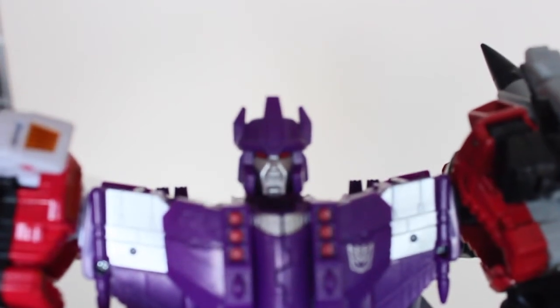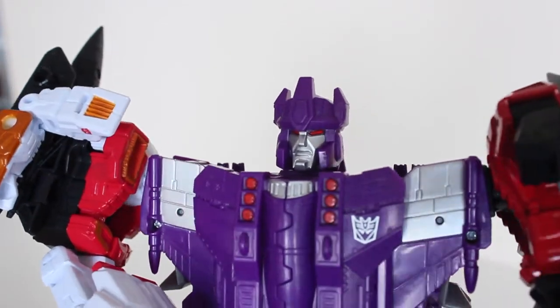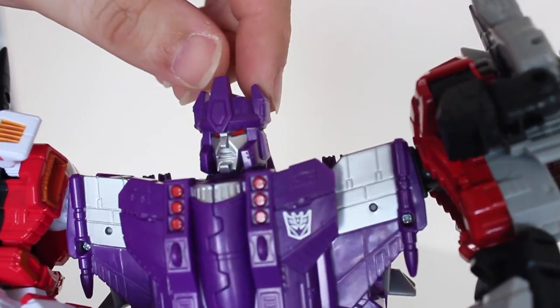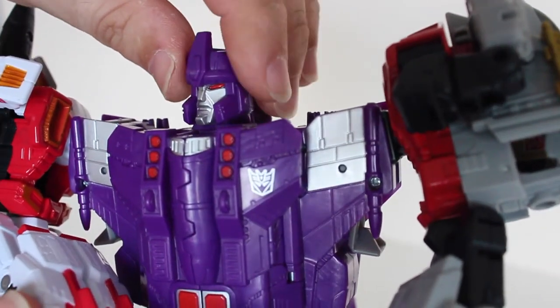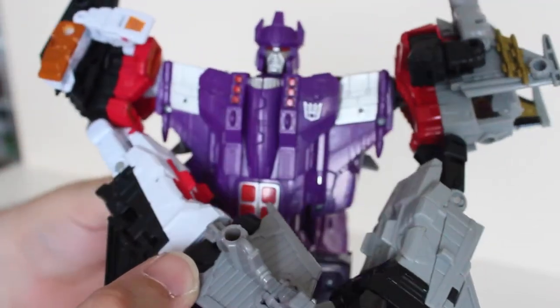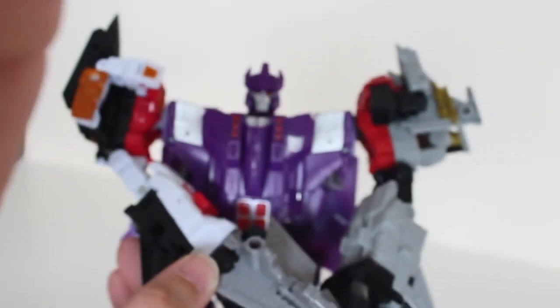Let me just zoom in on that. Come on, zoom in. There we go. Look at that head. That is a badass head, if ever there was one. It's a brilliant head sculpt. That needs to be reused on something. That face is amazing. Menacing as anything. Superb head sculpt. And there's some pretty good detail on the rest of the body. You've got the Decepticon sign, the lights, etc. I'm presuming you can have the wings open or shut on this one, depending on your personal preference.